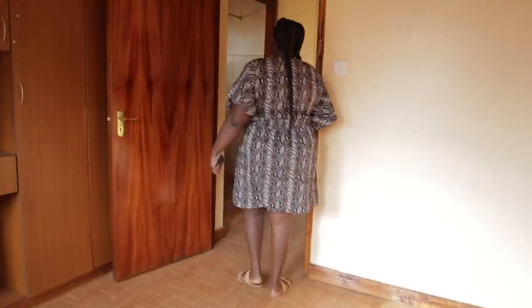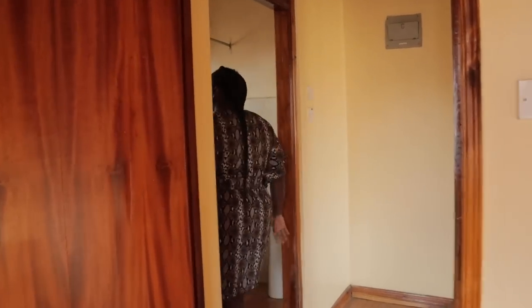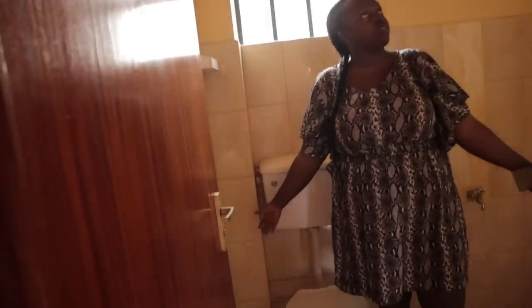Yes, then we come here, this is the only bathroom and toilet, good for a single lady. That's the washer, it's a good amount of space, yeah. Guys, tell me what you think.